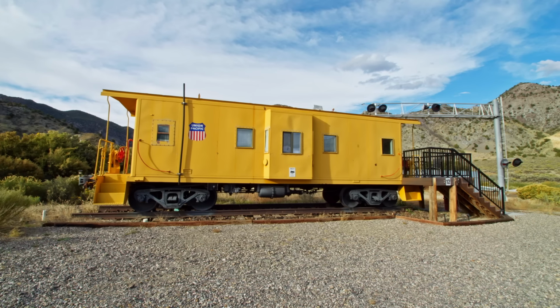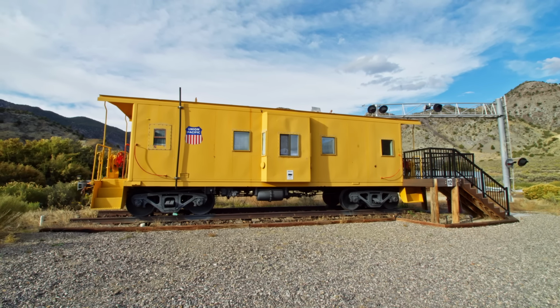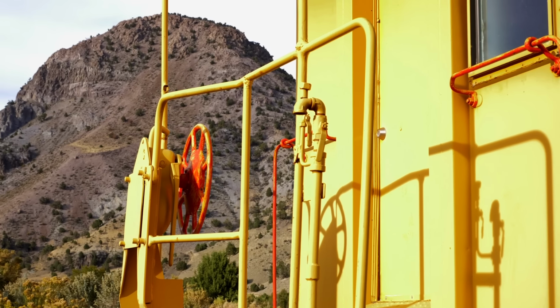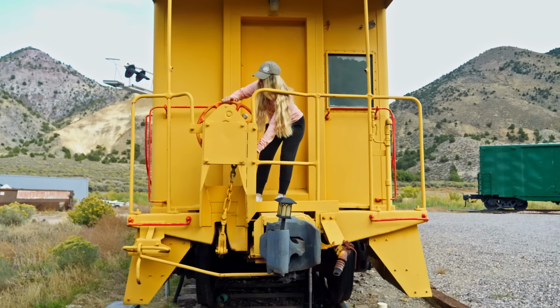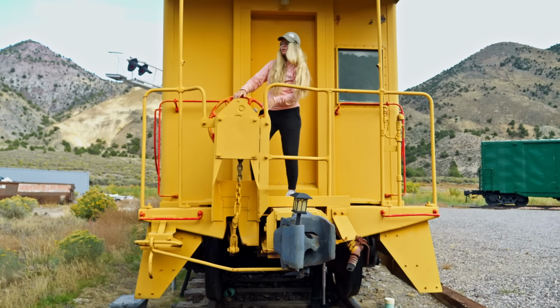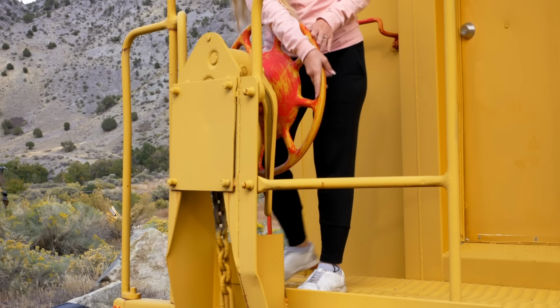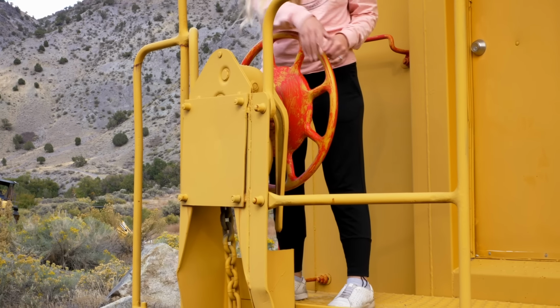This train car here, number 12, is actually the very first one. There was actually a fire that happened in the train yard, so they rescued it from the ground up. Basically, they fully restored it. This is the brake. So they would lower this and it would go down and it would be a brake. So then when you need to pull the brake up, then you would just twist the wheel. And kids love this, so this is perfect.